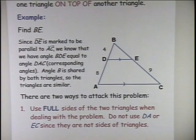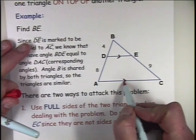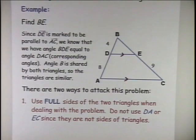Well, not really. We want to be careful when we assume. Let's see what we have here. Notice these arrows right here. That means that segment DE and AC are parallel to each other. So we can fall back on our knowledge of parallel lines. It might help to extend these lines out.